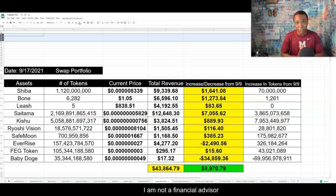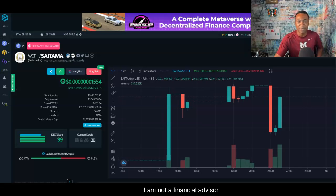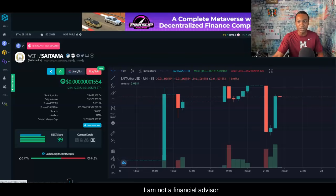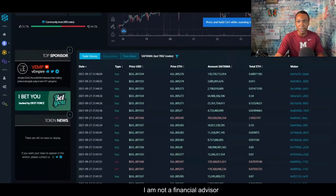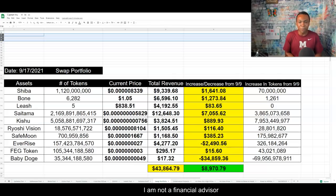And leading the charge is Saitama. Saitama has definitely been booming in the marketplace as you see those green candles, and you also see the volume down there. But let's go back to the swap portfolio, and this is what we were last time.